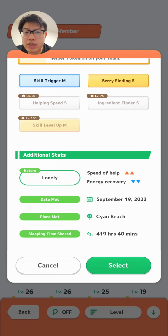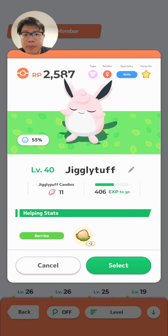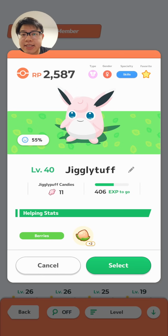So if for some reason you can't maintain a good energy level, for example, if you have an energy recovery down nature, then your Pokemon will not be farming as quickly as a Pokemon that has energy recovery up. However, you can compensate for that by having a healer on the team.